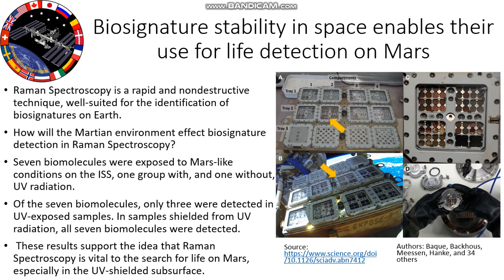So, what were the results of this experiment? Well, it turns out UV exposure largely reduces the detectability by Raman spectroscopy of biosignatures. Even the most resistant samples, chlorophyllin and quercetin, had their detectability drop by 30 to 50%. These results demonstrate that within a few years, biosignals on the surface of Mars would become undetectable.